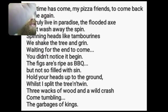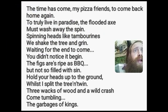That's why I said to those folks, the time has come, my pizza friends, to come back home again. To truly live in paradise, the flooded axe must wash away the spin. Spinning heads like tambourines, we shake the tree again and grin. Waiting for the end to come, you didn't notice it begin. The figs are ripe as barbecue, but not so filled with sin. Hold your heads up to the ground while I split the tree in twin. 3 whacks of wood and a wild crash come tumbling, the garbages of kings.